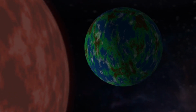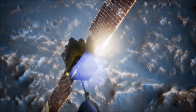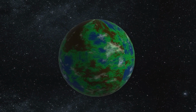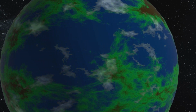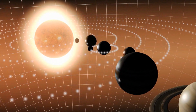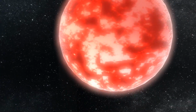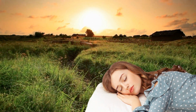First up, we have LP 890-9b, which was discovered in 2022 using the TESS telescope and later confirmed by the Speculoos telescope. This planet is a super-Earth, weighing in at about 13 times the mass of our own planet. It's also slightly bigger than Earth, with a radius about 1.3 times larger. And if you thought Mercury's orbit around the Sun was quick, just wait until you hear about LP 890-9b. It takes about 3 days to complete one lap around its star. Imagine falling asleep in freezing winter and waking up in hot summer.